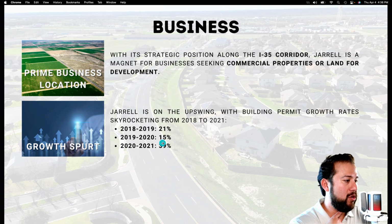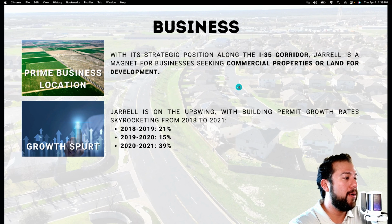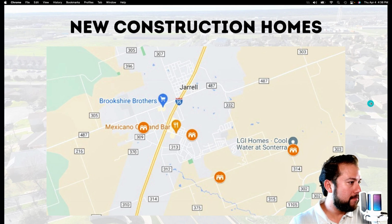I'm sure COVID had something to do with that. And from 2020 to 2021, 39%. So an upward trend of building permitting growth, building permits for the city of Jarrell, Texas, indicating that it is growing. There is momentum on its side.